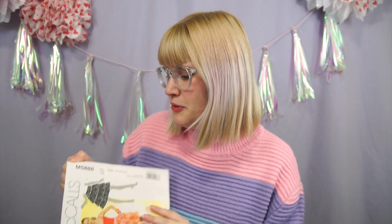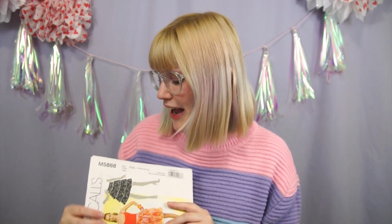In order to buy patterns, you can't actually just go and find all the patterns laid out. You have to actually know what you're looking for. And all of the patterns will be in these drawers inside the store, and you have to pull the drawer out and find your pattern, and they're all done in numeric order. Each pattern will have a number. So this one is M5888. So this will be found in the M58s, wherever those are in the drawer.